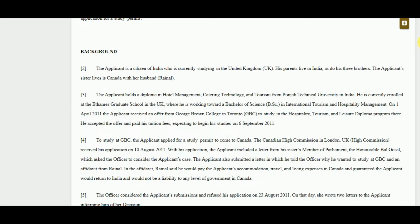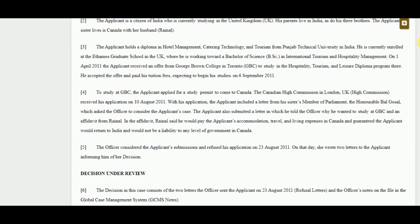He is currently enrolled at a graduate school in the UK where he is working towards a Bachelor of Science in International Tourism and Hospitality Management. On 1st April 2011, while in the UK, the applicant received an offer from George Brown College in Toronto to study in the Hospitality and Tourism Leisure Diploma. He accepted the offer, paid his tuition fee, and expected to begin his studies on 6th September 2011.